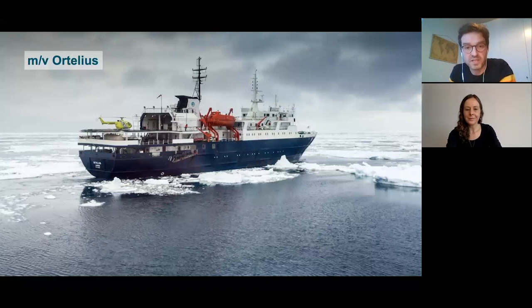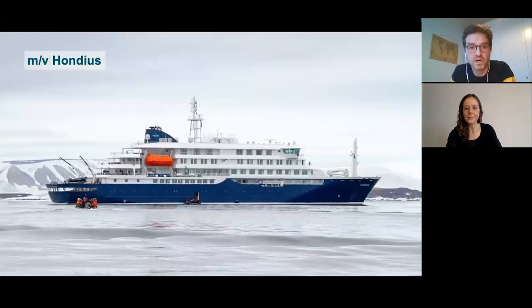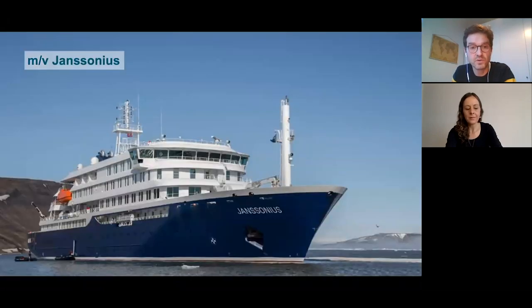We will have another webinar about these destinations, so I won't elaborate on this one, but it's quite important there. Now, our fourth vessel, the Hondius. The Hondius is a newly built ship. It started sailing last year for the Arctic season, and it has a capacity of maximum 170 passengers. And the last ship will be the Jansonius. As you can see, very similar to the Hondius. It's actually a sister ship of the Hondius that we are building right now. So it's not finished yet.